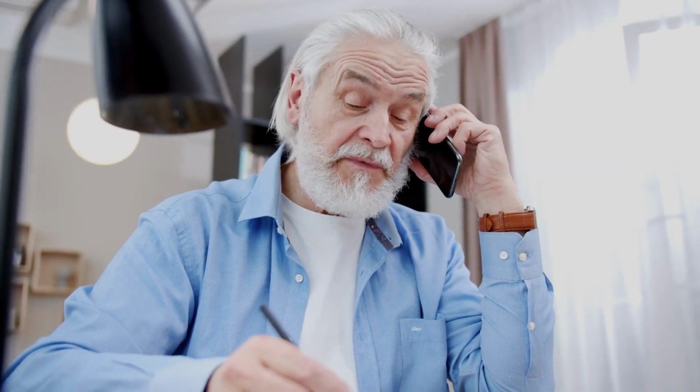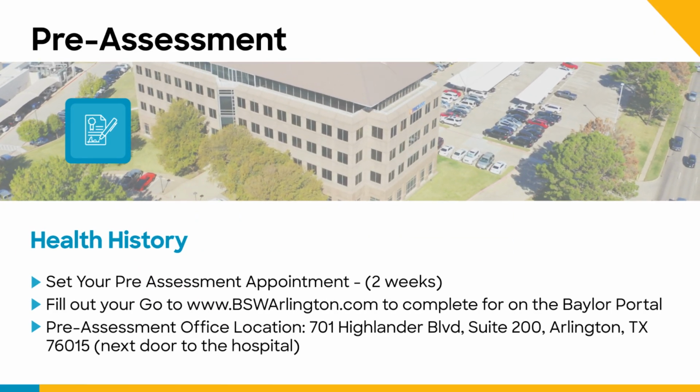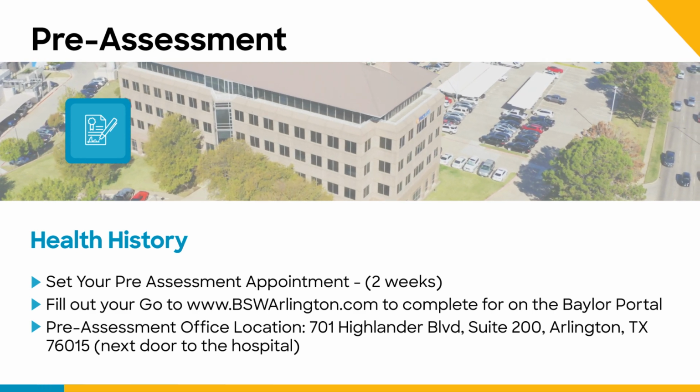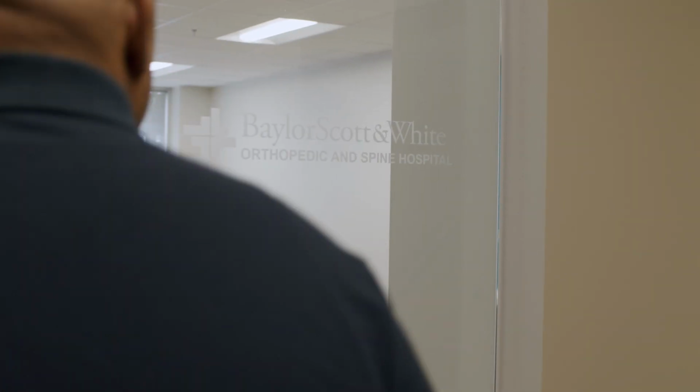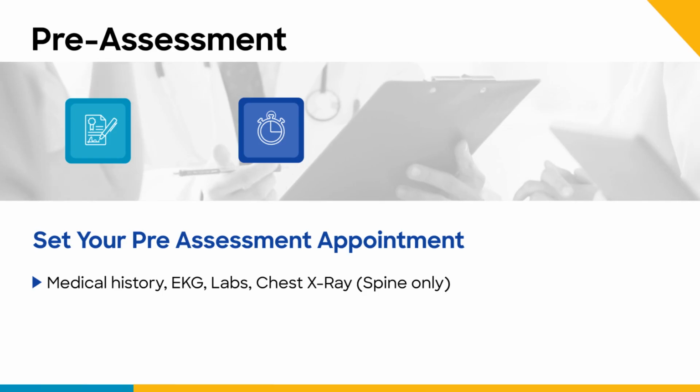Before your procedure, you will be receiving a phone call from our pre-assessment department. They will want to go over your health history with you. You can also fill that out on our website. They will discuss your health history, set your pre-assessment appointment approximately 2 weeks out from your procedure. There you'll have your medical history obtained by our physician staff, obtain an EKG, labs, and if you're having any spine surgery, a chest x-ray.